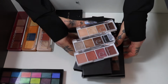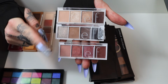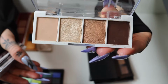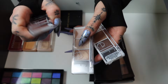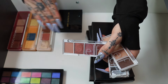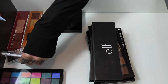Let's do another bundle, a little stack here. These are gonna be all of my e.l.f. eyeshadows. Starting out with my most recent, I have my little bites here. I have the Berry Bad, Truffles, and Cream and Sugar. Since these are the most recent, I can technically keep all of them, but I'm only gonna keep the Cream and Sugar and the Truffles because the Berry Bad looks very much like the Natasha Denona and the Pat McGrath that I have over here. I don't need another third palette, so I'm gonna get rid of that one, keep these two.